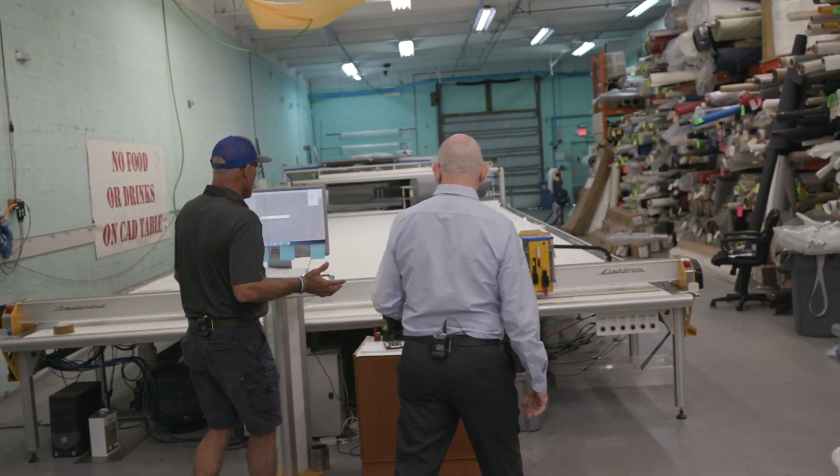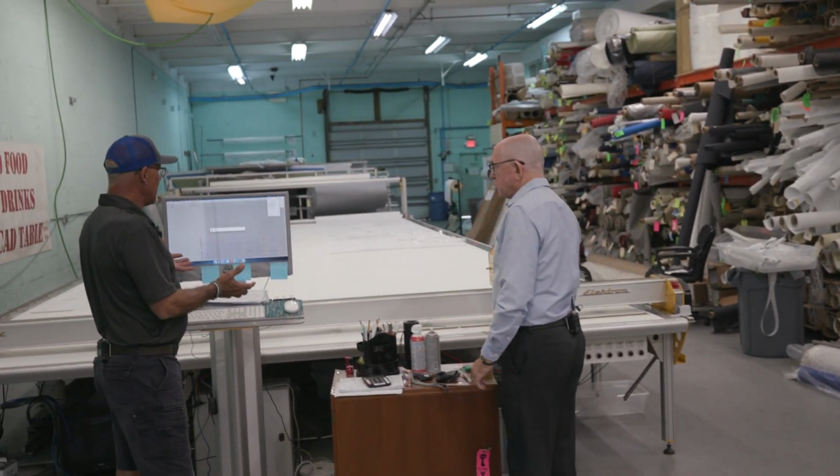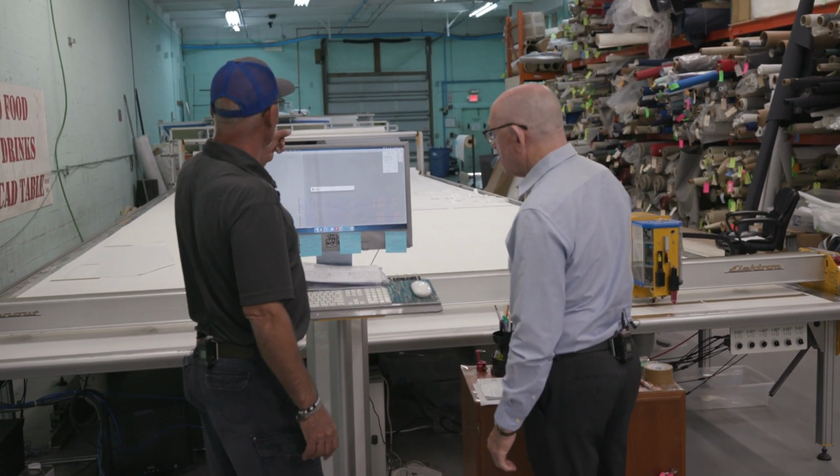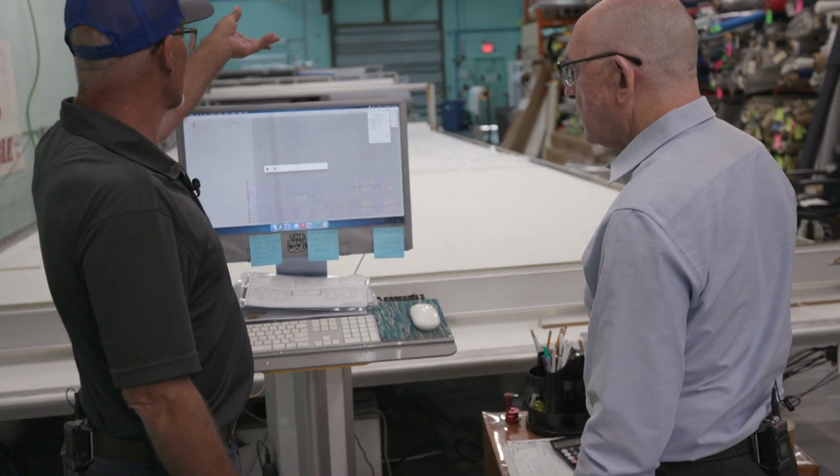So this is a big table. Here's the screen that drives it. This is all the little parts that they're getting ready to cut out of this fabric. Well, actually, it looks like it's the parts they already cut. Let's take a look. All right.